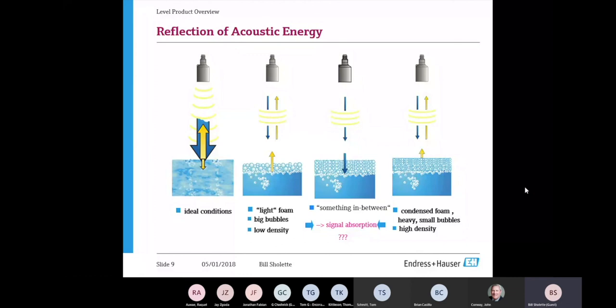And the ultrasonic signal can bounce right off the top of that. It's so dense. And then we have the one third from the left there that is somewhere in between, that tends to absorb the energy and you lose your signal. The acoustic energy goes down into the bubbles and they get scattered and absorbed, and it doesn't come back again, and you get what's called a lost echo failure.